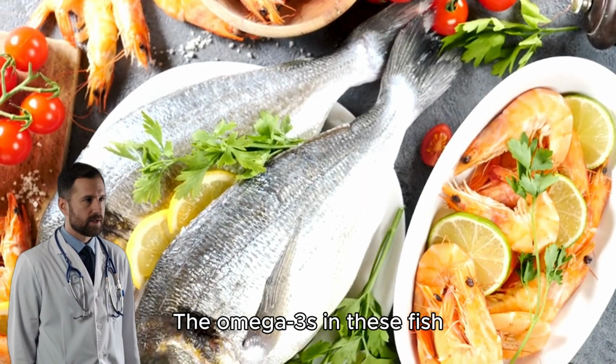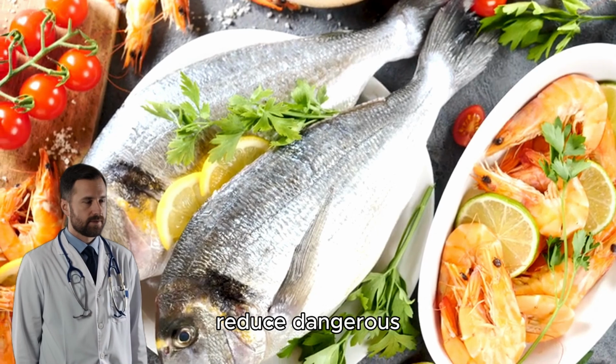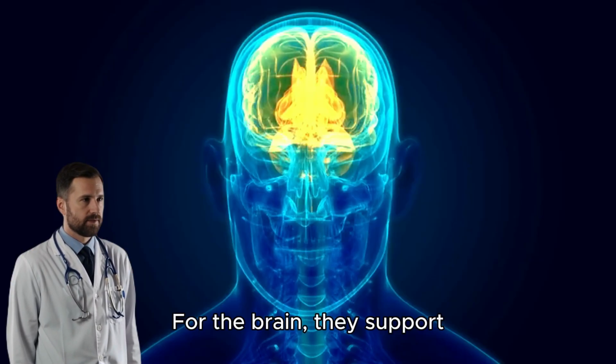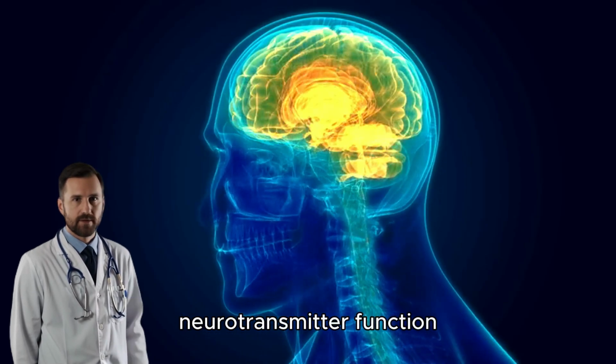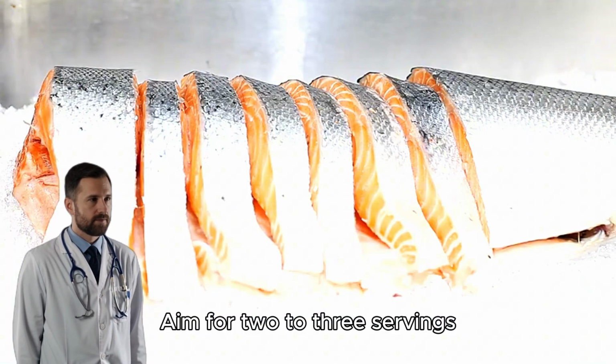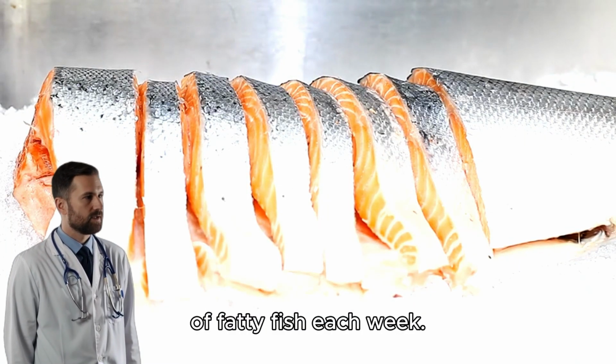The omega-3s in these fish help lower triglycerides, reduce dangerous arrhythmias, and keep blood pressure in check. For the brain, they support neurotransmitter function and guard against memory lapses and mood swings. Aim for 2 to 3 servings of fatty fish each week.